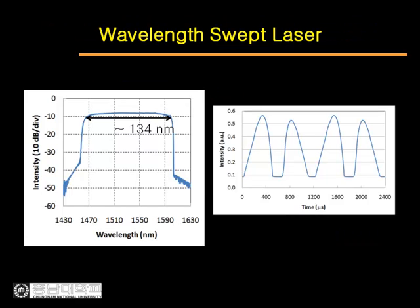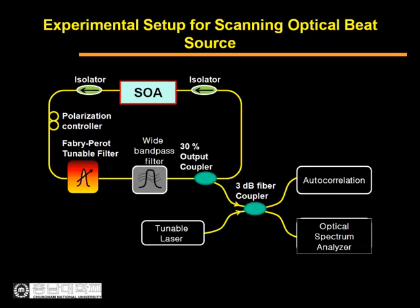But even if you use a wide band pass filter, the linewidth of a sweeping laser is still much wider than the tunable laser, right? Actually, the tunable laser is fixed. Yes. So if you use a fixed wavelength, this line can be much narrower. Actually, this is very narrow. The problem is that the line must be narrow.